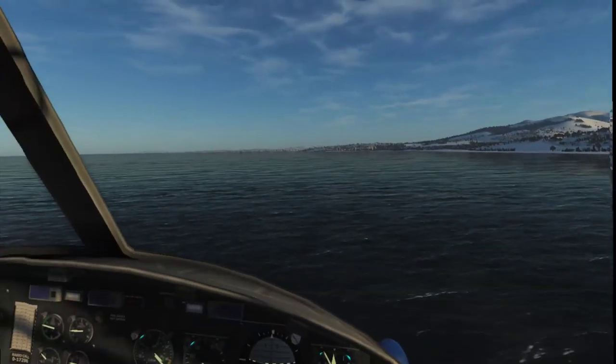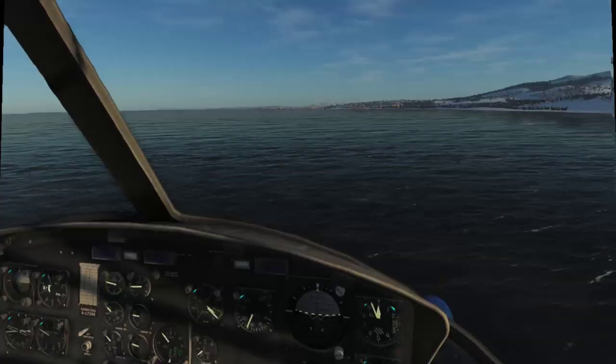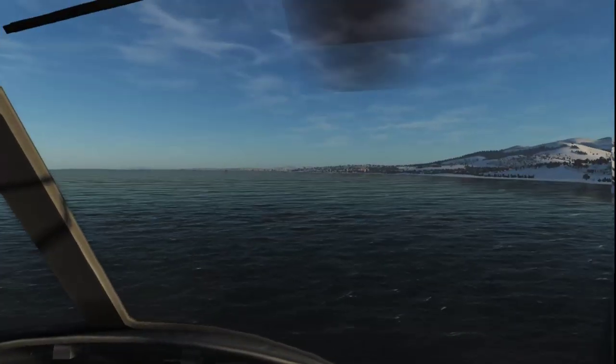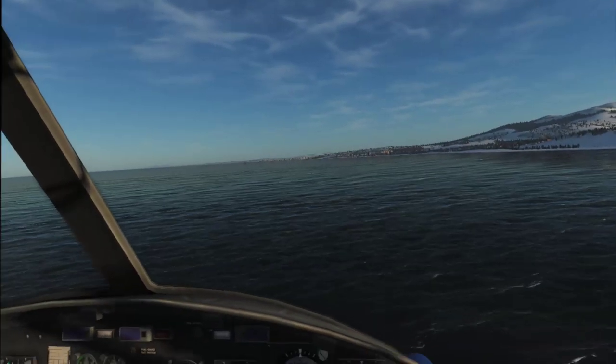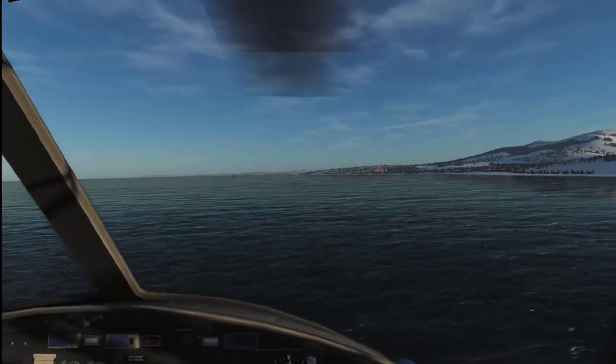Hopefully one of these days to get a proper gaming chair again. Maybe something without wheels. So that way I can get situated in the cockpit a little bit more. Up moving around.